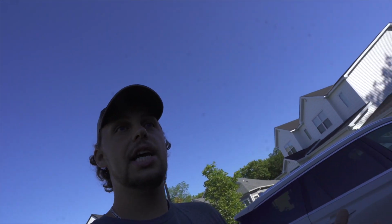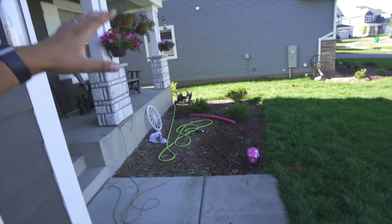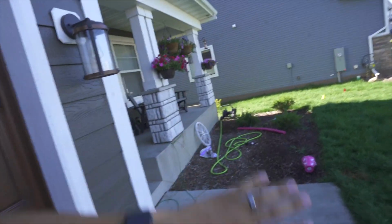A lot of this is pretty exciting. It's not like a major change, but it makes a big difference. They're looking for low maintenance stuff. Up in the front here, we're actually keeping the mulch. They like the differentiation between mulch in the front, rock in the back.